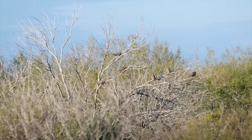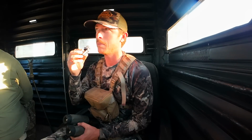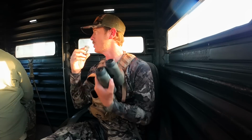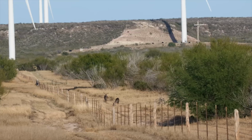Alright guys, we got a buck coming down the road right now. About 350 yards, he's chasing a doe. Looks like a potential shooter. I'm gonna try to get a camera on him. Wasn't sure from far away, but as he's getting closer, I think he might be a shooter buck. Let's take a look at him.